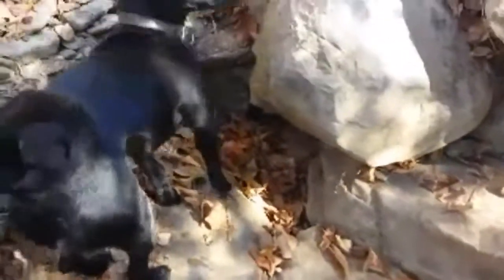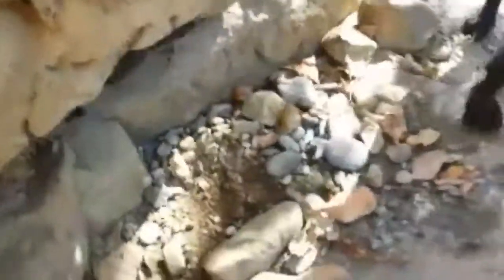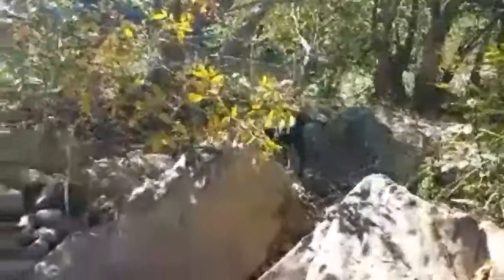But look at these cracks and crevices, and Bear, get it. Where's it at? Get it. Where's that gold? Get the gold. We're trying to train this dog to sniff out the gold. Find the gold, Bear. Where is that? Right there. Bear, is it right here? Get it right here. Where is it at? Get it. Not today. So we'll get back to you if we find anything good.